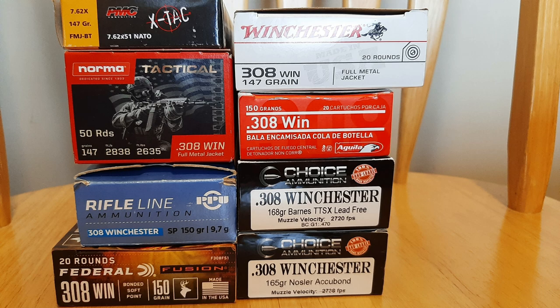For example, I have a solid copper expanding bullet, which is the Choice Ammunition 168 grain Barnes Tipped Triple Shock X. Then I have a traditional soft point, which is the PPU 150 grain soft point. That's a non-bonded soft point. And then I have some bonded soft points that are jacketed, which is the 165 grain AccuBond from Choice Ammunition and the 150 grain bonded Federal Fusion. And then the rest are different types of full metal jackets from different brands. So this is going to be an interesting test.